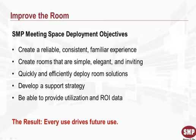A specific vendor right now simply allows you to register a device by entering a 16-digit activation code or holding a QR code in front of a camera, and it registers to your services. Okay? Develop a support strategy.